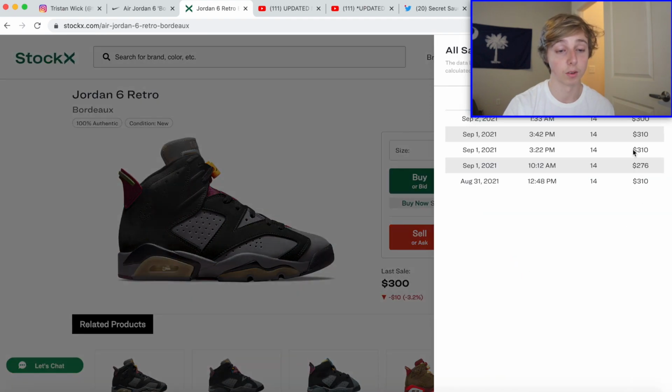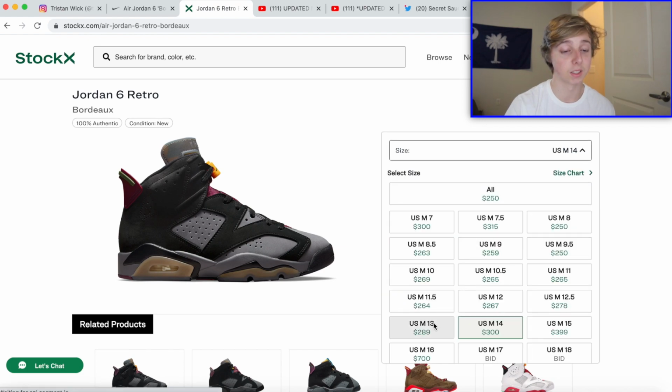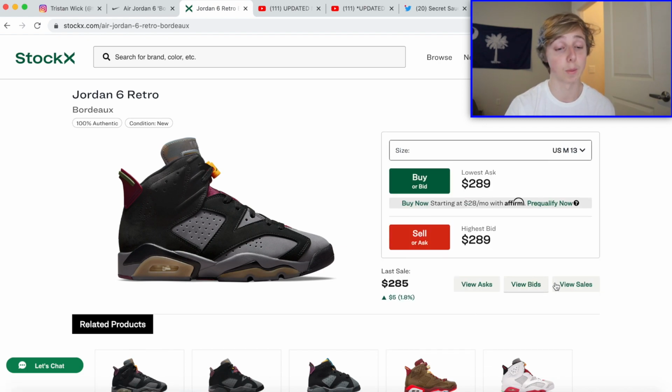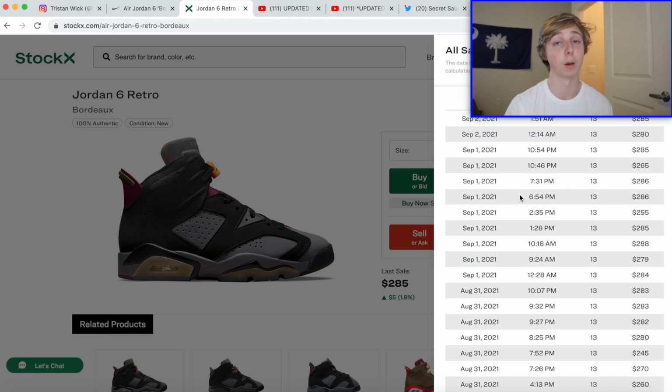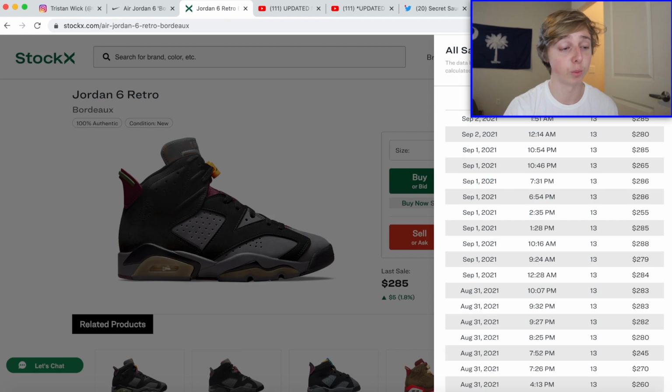Like look at this. For this size 14, yeah, size 14, that's always a little sleeper size. It's usually very low stock though, so copping a size 14 is much harder than it would be to cop something like a 10 or 10.5, which are the sizes with the most stock always. That's just usually the case. That's why those sizes typically fall in value lower than the other ones. But yeah, looking at the size 13, that'll be the money size for this shoe. A size 13 will be the one you want to get.